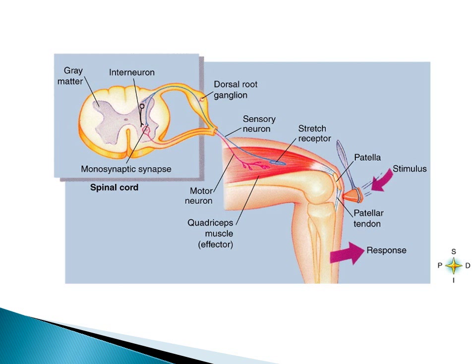First is the stimulus, which is the reflex hammer, coming down and imparting a rapid stretch onto the patellar or quadriceps tendon. The rapid stretch of the patellar or quadriceps tendon creates an impulse to be picked up or sensed by the stretch receptor, the specialized receptor located deep within the muscle belly here of the quadricep muscle. That impulse then travels up the sensory neuron and then into the spinal cord, where it makes a synapse in the spinal cord with the motor neuron that then carries the response back to the effector, which here is the quadriceps muscle. So we start with a stimulus and we end with a response, and the response is a quick contraction or a quick jump of the quadriceps muscle.